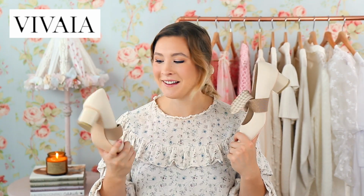So I ended up going for a neutral pair of shoes. These are a pair of sustainable shoes from a brand called VIVAIA. I'm not going to try and say this. I'm going to say it wrong. But this is in their style Aurora. They actually have a couple different color options of this same shoe.